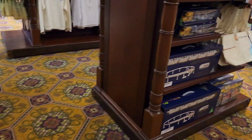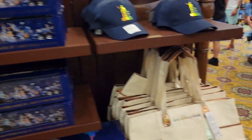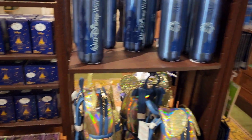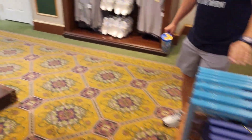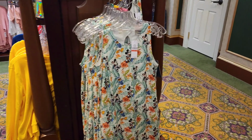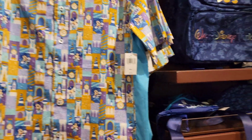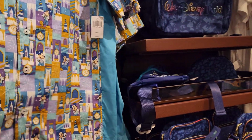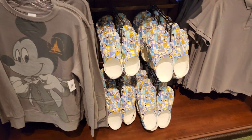And monorail playset and big rig and more Walt Disney World. This looks like 50th stuff based on the colors. And yeah, it's a cool dress. And over here's more 50th stuff. I love these kinds of shirts. That would also be good for a cruise, although it's kind of thick, like not the thin kind of cruise material, but I would try it on.